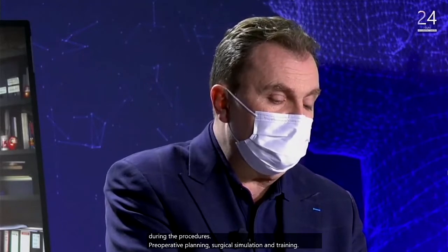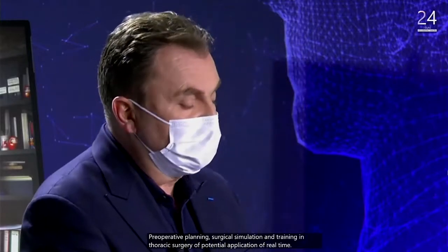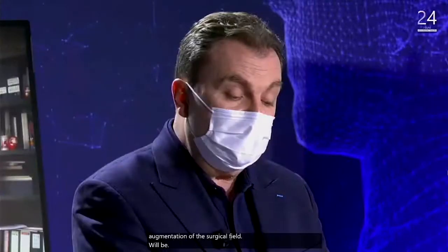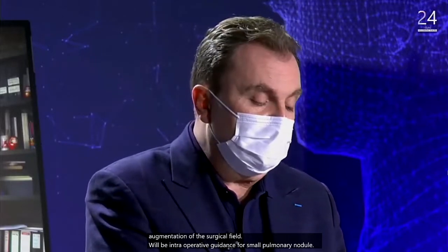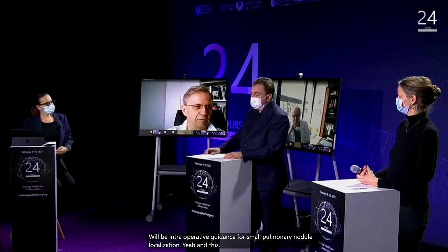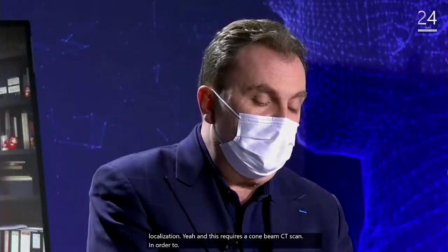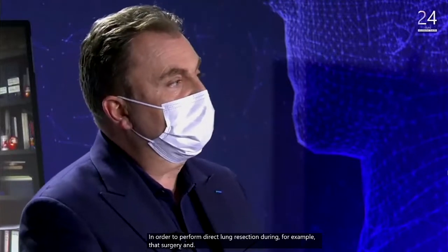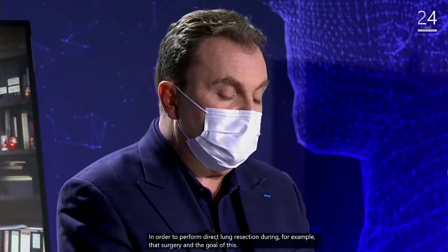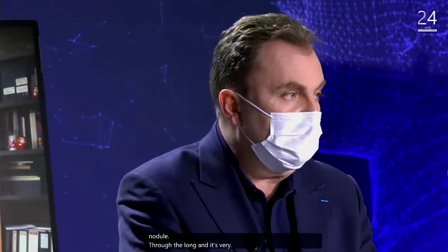In thoracic surgery, a potential application of real-time augmentation of the surgical field will be intraoperative guidance for small pulmonary nodule localization. This requires a cone beam CT scan in order to perform direct lung resection during, for example, VATS surgery. The goal of this procedure is to look at the nodule through the lung, and it's very exciting for a thoracic surgeon.